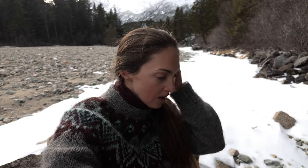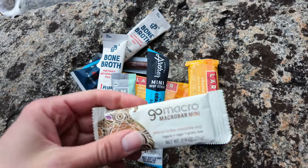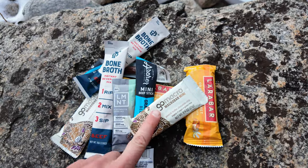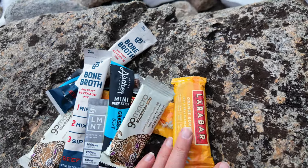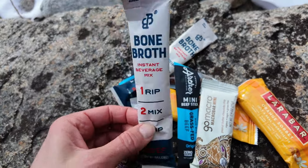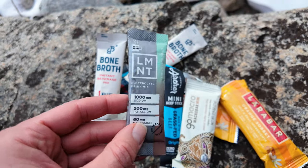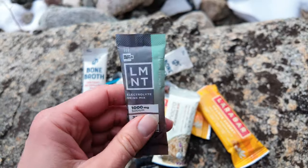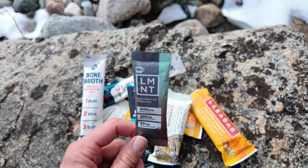Finally, taking a little break to have some snacks and to make something nice and hot to drink. So I'll show you what I brought. I have this mini meat stick and the mini Go Macro bars. I'm really liking the mini things because then you can just have a little bit of each, and sometimes I don't want a whole bar. Then I have Lara bars, and for drinks I brought bone broth, which I always like to have, and then I also have this Element hot chocolate, the mint flavor. I've had a lot of the chocolate flavors. Some of them I like better than others, but the mint one is, I think, probably my favorite. So we're gonna have that now.